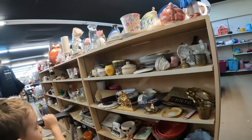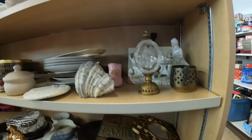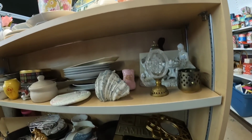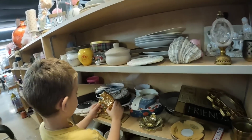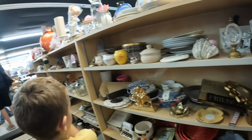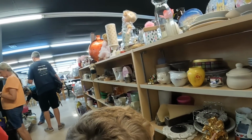Dalton is our driver. He said he'll drive and I can put stuff in the cart. This was plastic. I was hoping it was glass. Dalton's checking out the little bookend. He likes that.